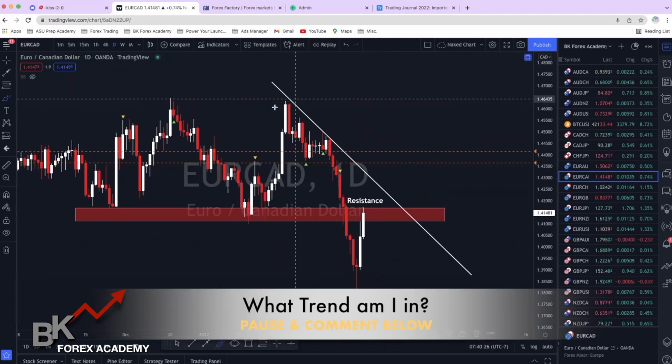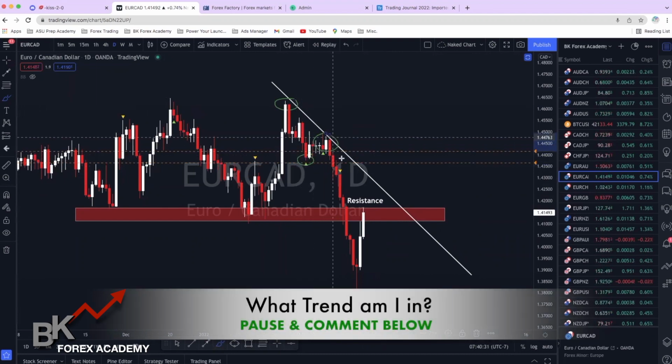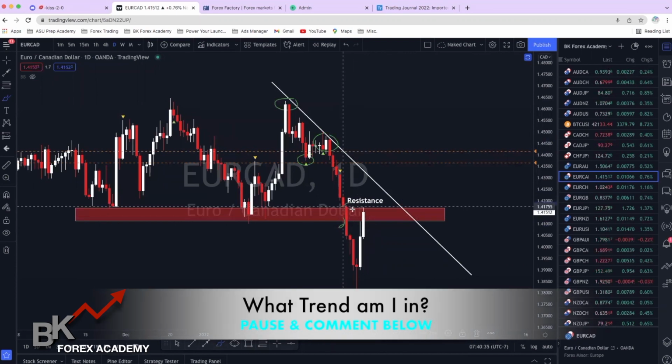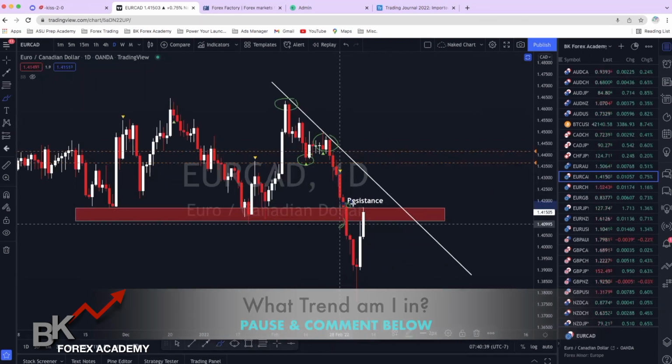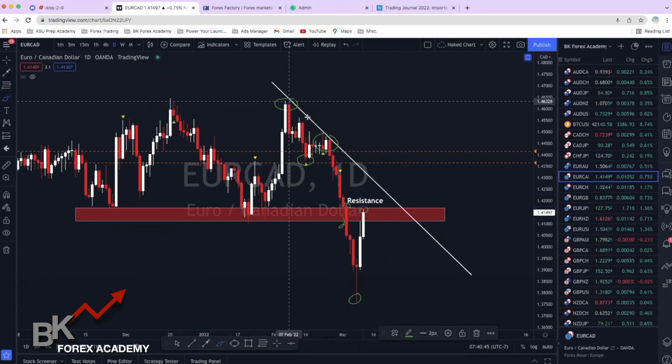So as you can see, we have a high here, we have a low, we have a high, we have, I'm just going to say, low. We have a high. So basically we have a high, a low, a lower high, a lower low, a lower high, a lower low. And now we have a lower high. So as you can see, I am following market structure. Okay, I'm a market structure trader and I like to trade according to structure. So as you can see, we are in a bearish structure.